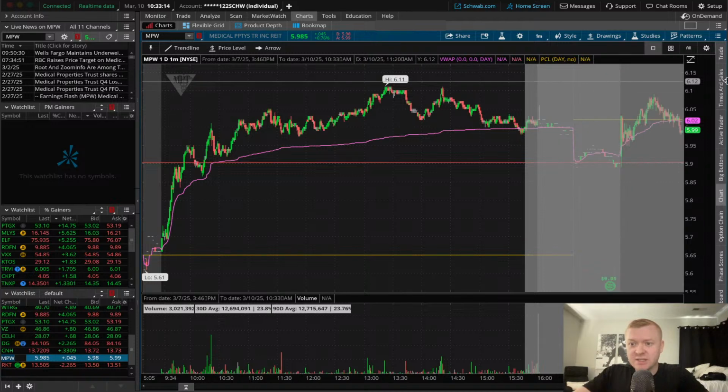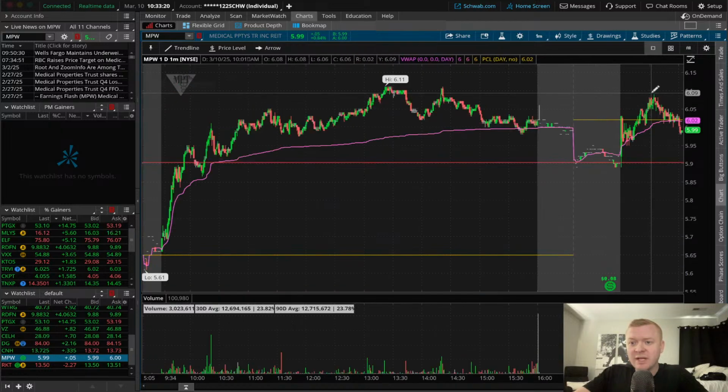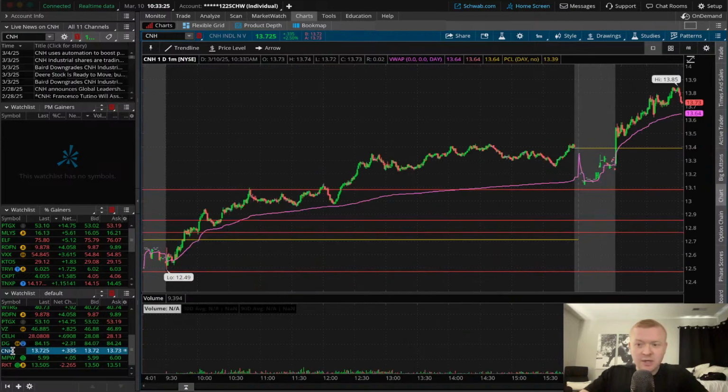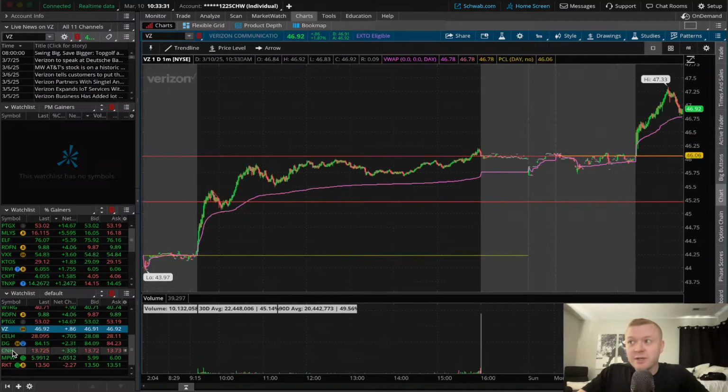MPW under 6. Fingers crossed we get a fade there. Go red on the day. Oh my God, if I would have got top tick at 6.10, whew, I would have rage quit.